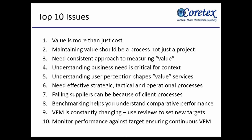The process to support the whole thing needs to be at the strategic, tactical and operational levels. If things are breaking down because of process, don't just look at suppliers or don't just look at operational and tactical level people delivering within your in-house team. Also think about the relationship at the strategic end, because failing suppliers can be because of client processes, not just because of their own.